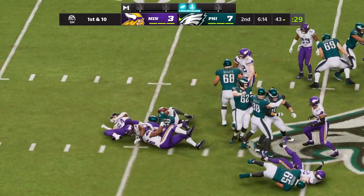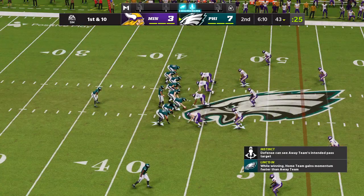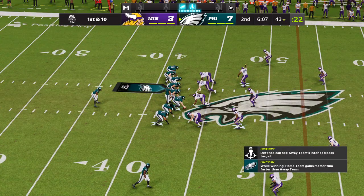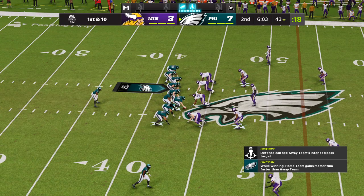I love this. No exotic formations, no misdirection. Just line up and run the darn ball and pick up the first down. I love it. Yeah, 3rd and short, that's what you're supposed to do. Like you said, old school, smash mouth football.